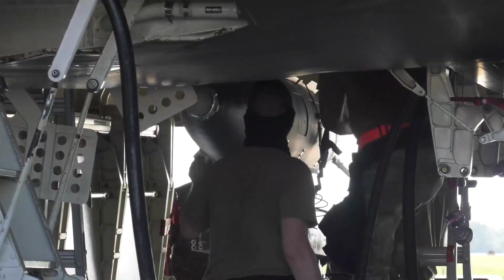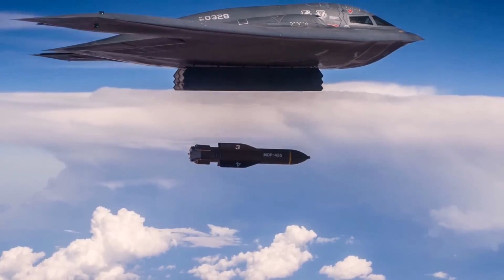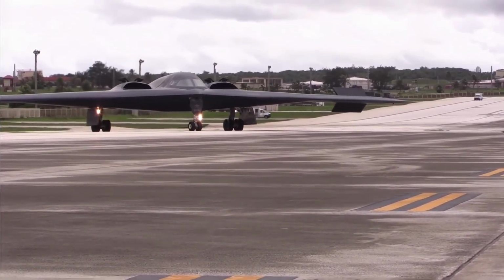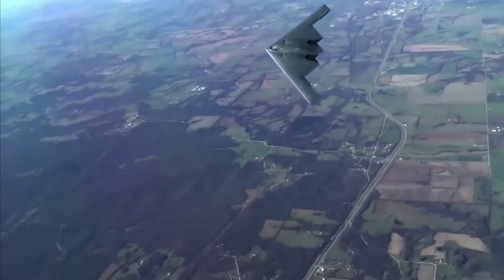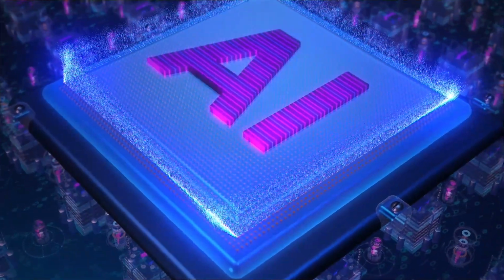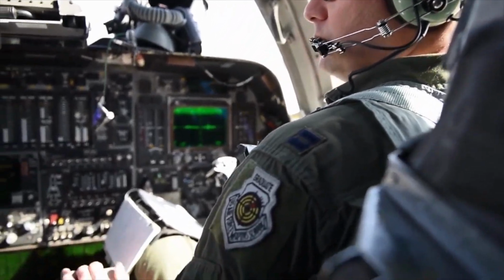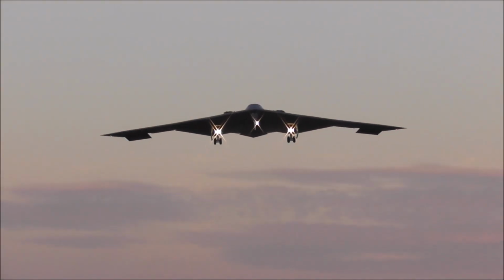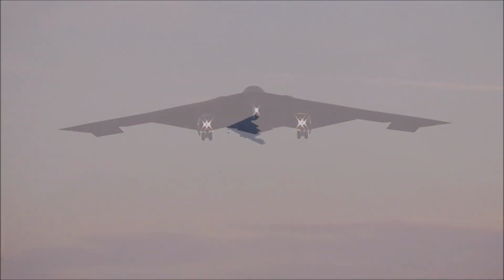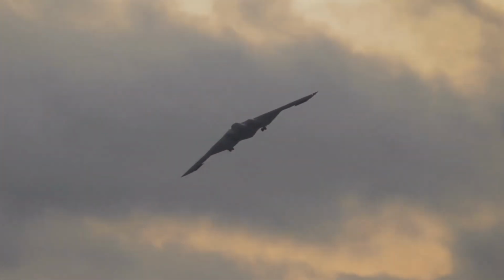And there's more. It carries so much weaponry that no other aircraft can compare. If you ever saw it in action, you'd understand that it's a true predator. The B-2 stealth bomber is so packed with technology that it's like a computer with wings. Its brain is powered by artificial intelligence, which assists in flight and combat missions. It analyzes massive amounts of data in real time, helping pilots make quick decisions, choosing the best trajectories to avoid enemy radar or bypass threats. And it's not just about navigation. The AI literally suggests the best way to complete the mission, saving fuel and maximizing safety.